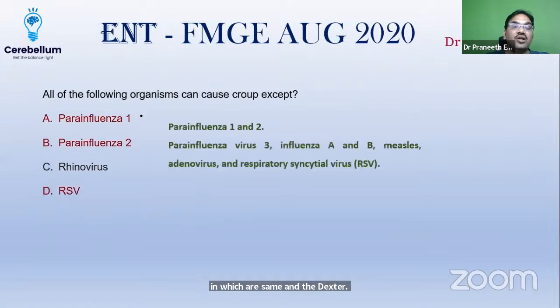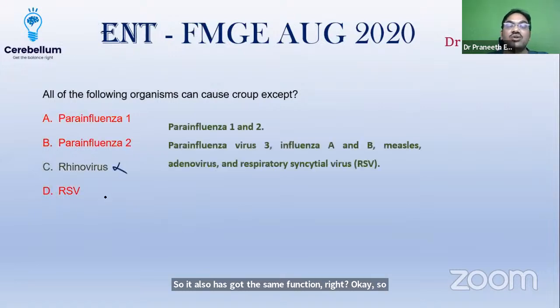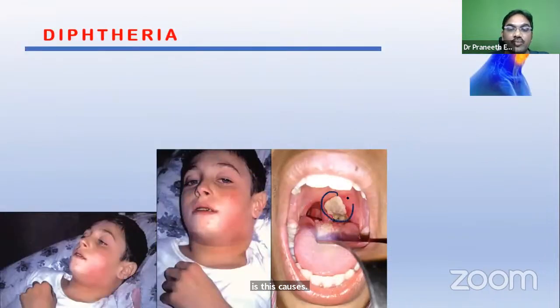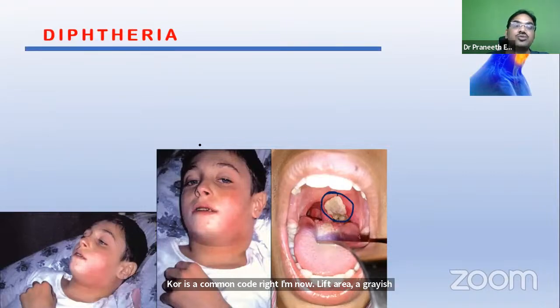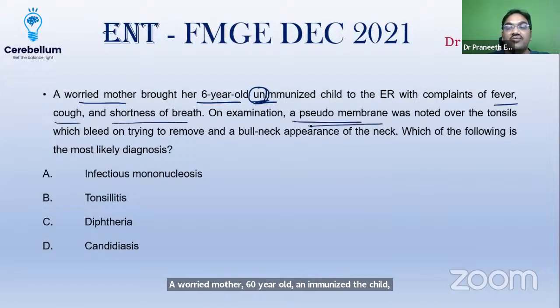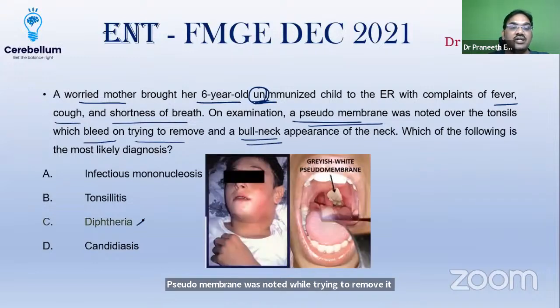Okay. So all of the following can cause croup too, except this: coryza, common cold, right? And diphtheria, a grayish white pseudomembrane you can see on the tonsil area or even the larynx area sometimes. Bull neck appearance due to cervical lymphadenopathy can be seen. In a fully immunized child, diphtheria is not supposed to happen. A worried mother, 6-year-old unimmunized child, fever, cough, shortness of breath, pseudomembrane was noted, while trying to remove it, it bled, bull neck appearance. So obviously it is a diphtheria infection.